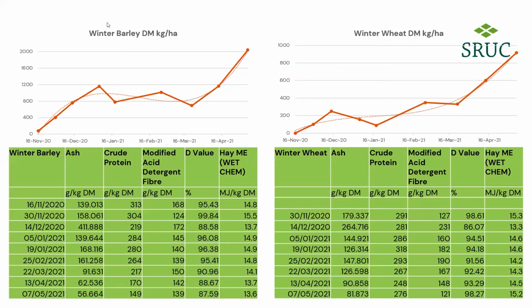That one. Yeah, just to give folk a bit of a comparison, for the silages that go through our laboratory this year, the average crude protein is 113 at the moment, and the average ME is 10.7. So you can see the winter barley and the winter wheat are significantly higher than an average silage through our lab at the moment. So it's just a bit of a comparison for folk.